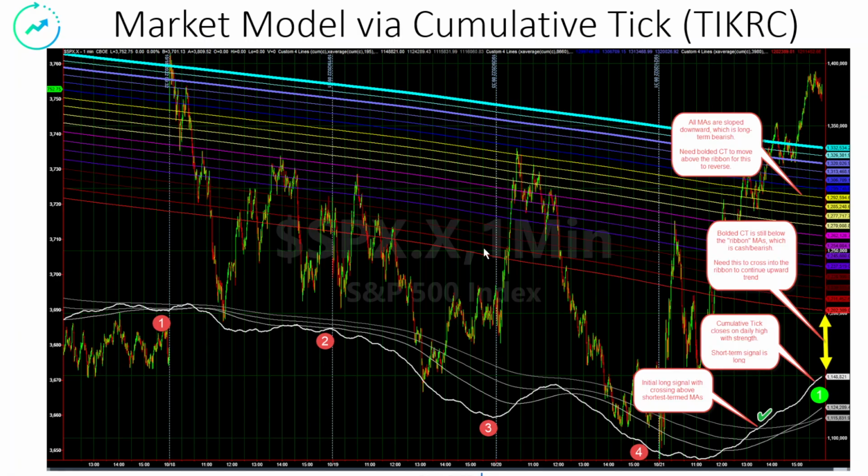Taking a look at the cumulative tick, which is our primary model, you can see that we actually did have 4 successive days of failures, and I've numbered those here. Friday's action did show us starting to turn up. It's the first day of the count, short term only. The intermediate term is still in cash or bearish, but improving, as I said, and then the long-term ribbon is still headed down. We need to see a continuation of the CT to continue upward, to continue to build out on the bullish side, the long side, and we are looking to do that.